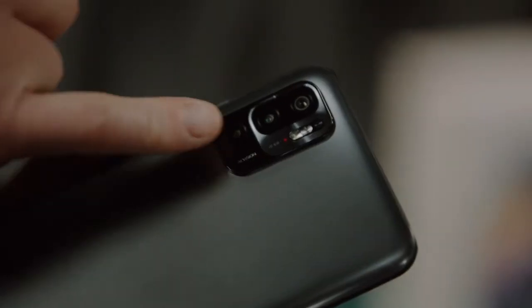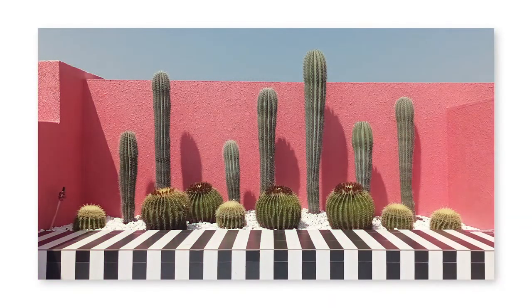And let's not forget the camera, one of the most important features on any smartphone. And the Redmi Note 10 5G doesn't let you down. It comes with a triple camera array. So you've got a 48 megapixel main camera for taking those pictures as well as recording in crisp quality.